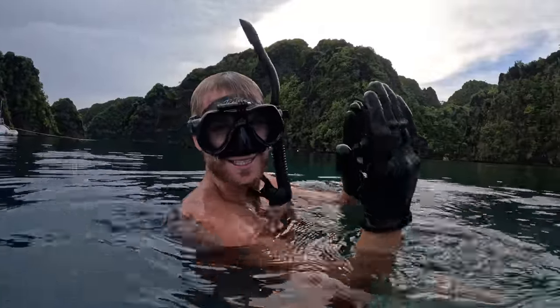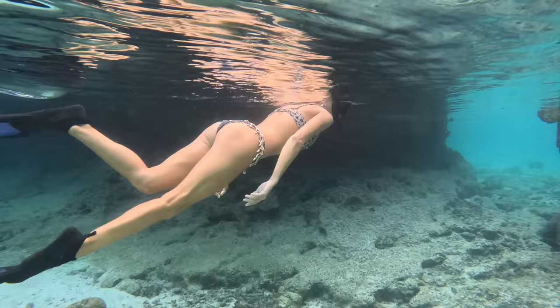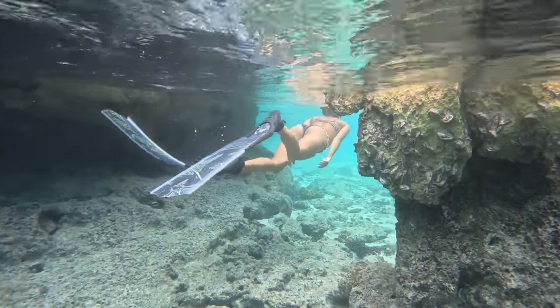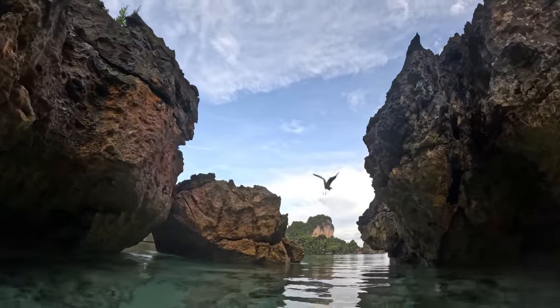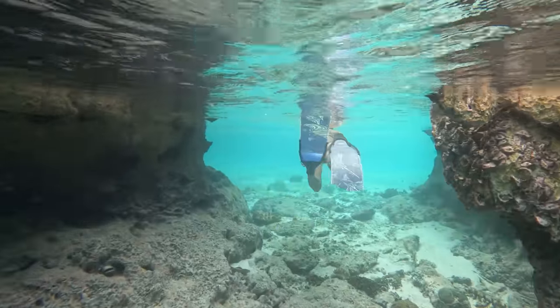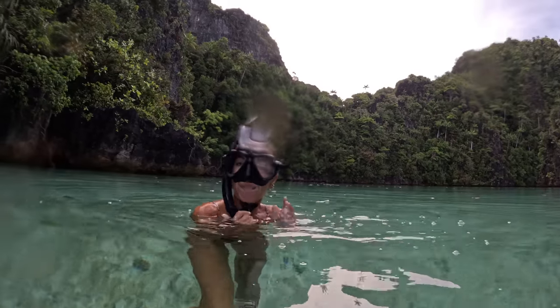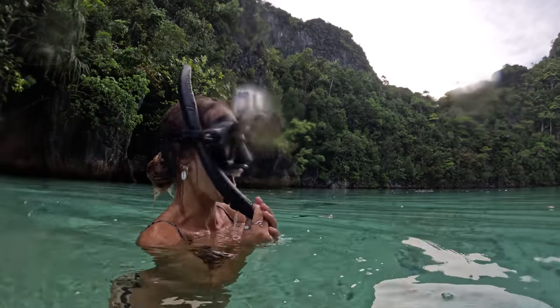Let's go in there. It looks like there's a bit of a channel. Let's go exploring. Wow, it's like a big lagoon in here. The water is so warm. It is, isn't it? It's hot.